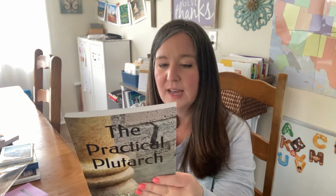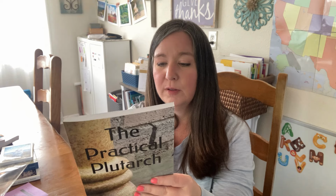So this is a book that an advisory member from Ambleside Online put together. So it has a complete 6-lesson guide for Plutarch's Life of Eumenes. So we're just going to give this a try. I have never really read a ton on Plutarch and the Lives, but I'm hoping to learn something from this, either just on my own or adding my daughter into this as well.